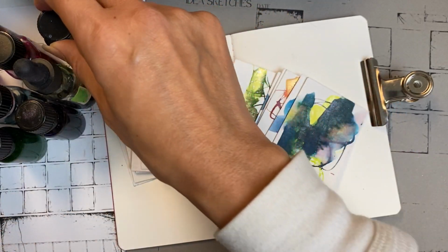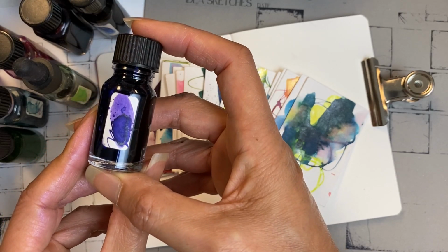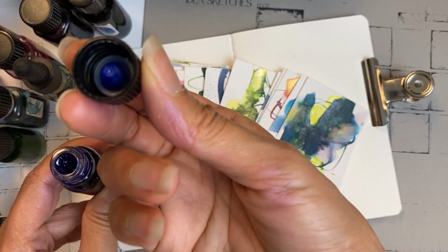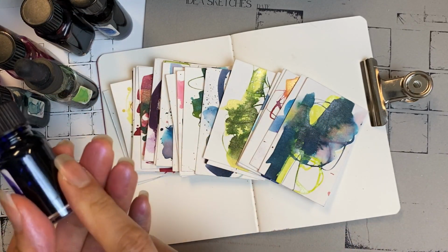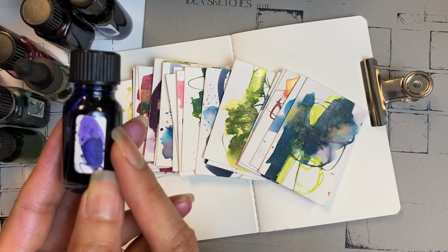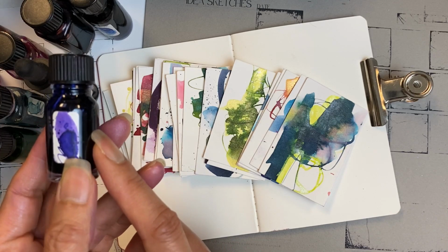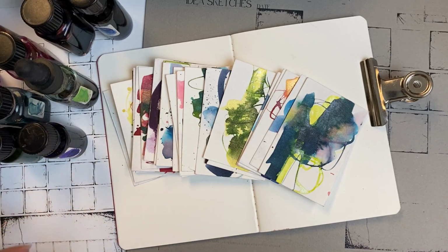Now most of the bottles that I've been doing are this 10 milliliter size, and they all have a phenolic cap, so it won't leak. You can see that little cone in there. And I love the glass bottles because you can reuse them. Once they're empty, you can refill it with your own inks. You just need to sterilize it, wash it out. You can boil them in hot water and then reuse the bottles. So it's a nice sustainable packaging.